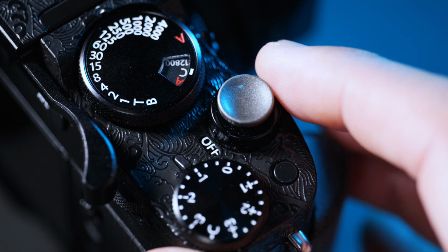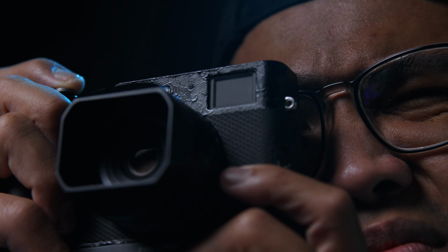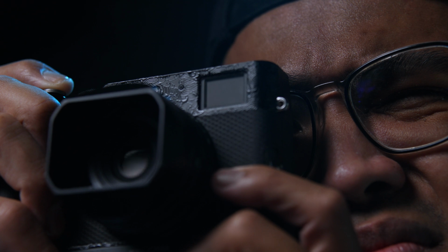In general, taking photos is quick and even quiet when you consider this mechanical shutter. Unlike other Fujifilm cameras, this actually provides an EVF and OVF, which is an electronic viewfinder and an optical viewfinder, similar to that of DSLRs.